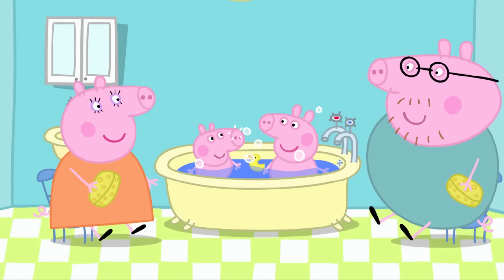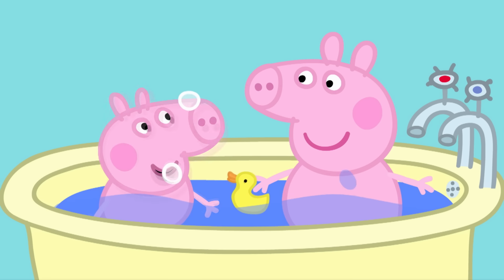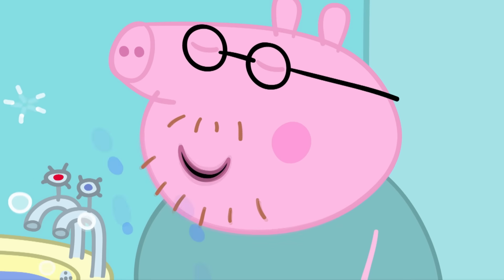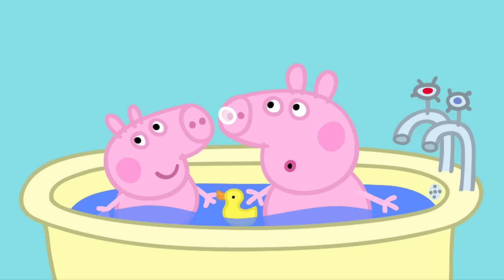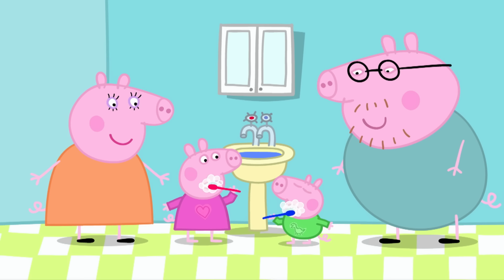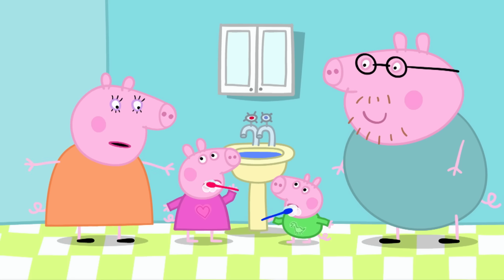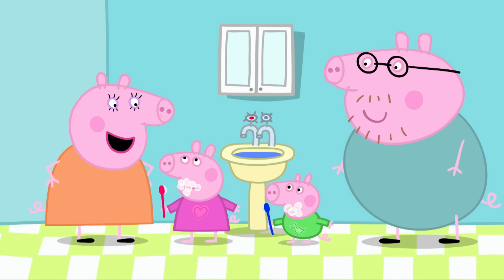Before bedtime, Peppa and George have their bath. Peppa likes splashing. George likes splashing. Peppa and George both like splashing. That's enough splashing. Let's get you dry and into your pyjamas. Oh, can't we just stay in the bath a little bit longer? Bath time is over. Now it's time to clean your teeth. Before going to bed, Peppa and George brush their teeth. Okay, that's enough brushing. Into your beds. Oh, I think our teeth need a bit more cleaning. When you're in bed, Daddy Pig will read you a story. Hooray!